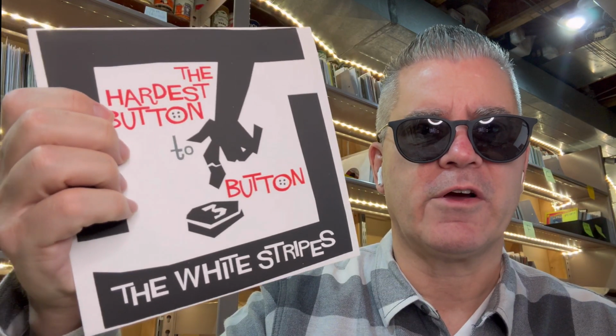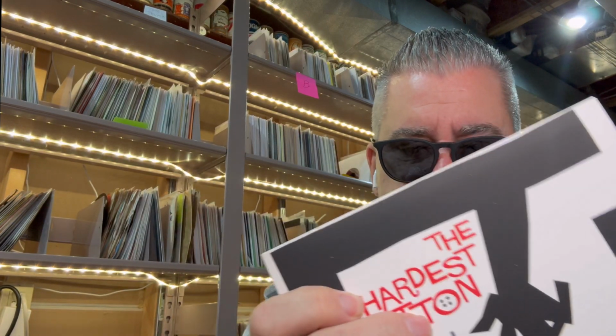So now I'm starting to pick these things up as I go along, so I got 2 copies of that. So that's Third Man number 264, in case you're counting.